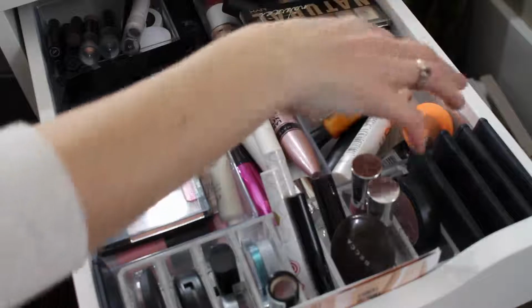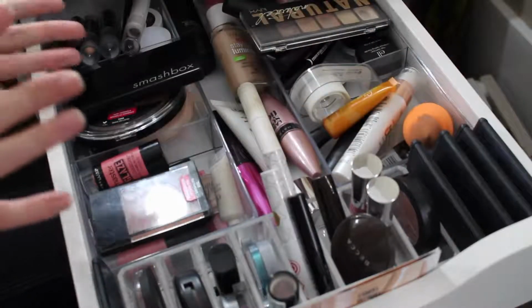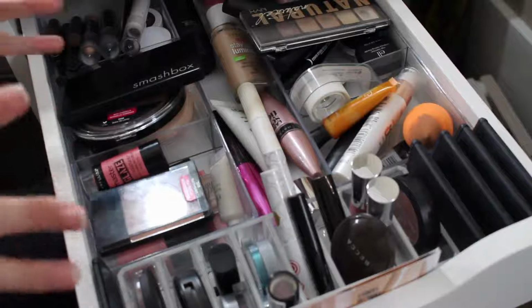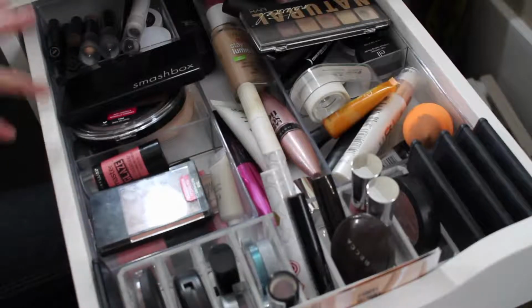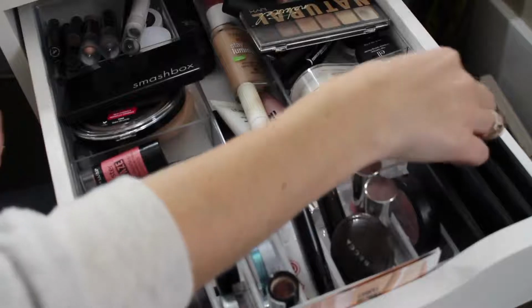So usually what I start off with is this little section here. It's kind of a catch-all, but it usually houses whatever primers I'm using, whether it be face primers or eye primers. It has migrated a couple extra things in here, so it still has my makeup sponge. I'm going to keep that, but take it out for right now.